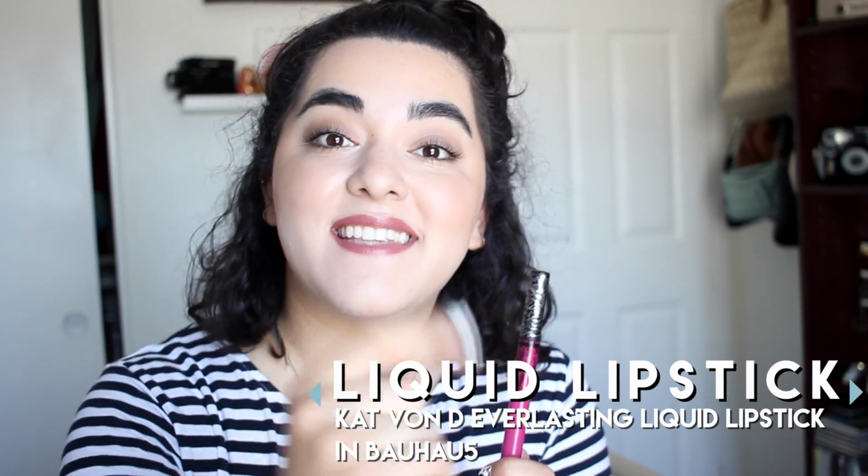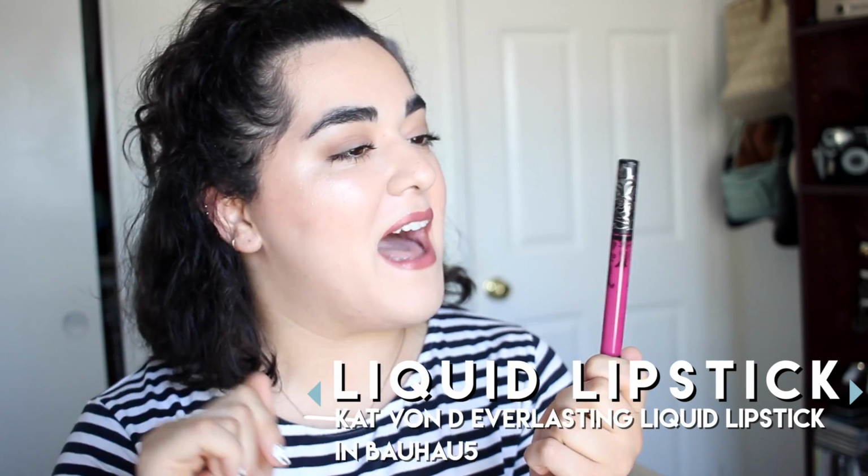For my favorite liquid lipstick, this wasn't tough at all. It's the Kat Von D Everlasting Liquid Lipstick in the shade Bauhaus. I love this lipstick so much that I don't even need to look on the bottom to confirm. It's just my favorite. I love the shade, I love the formula. It's a beautiful raspberry shade. You can wear it year round.